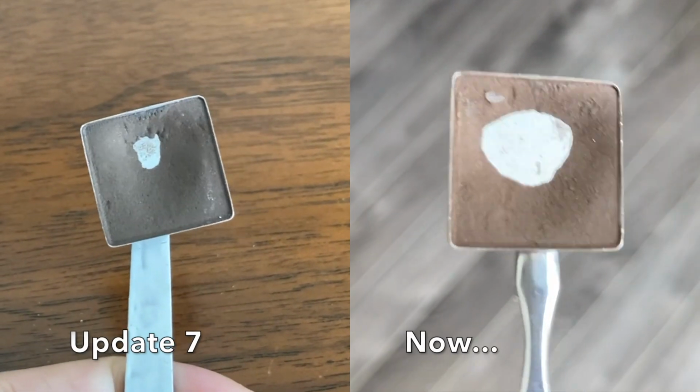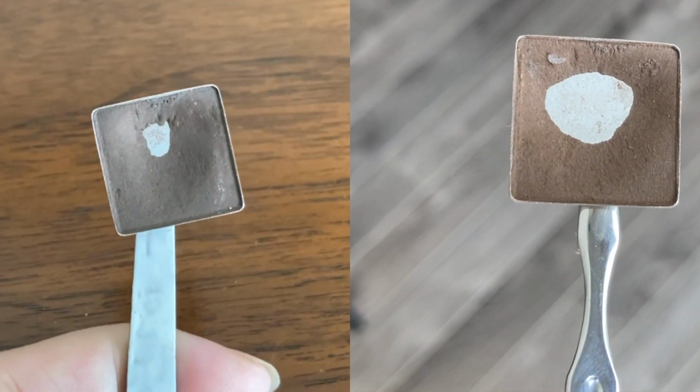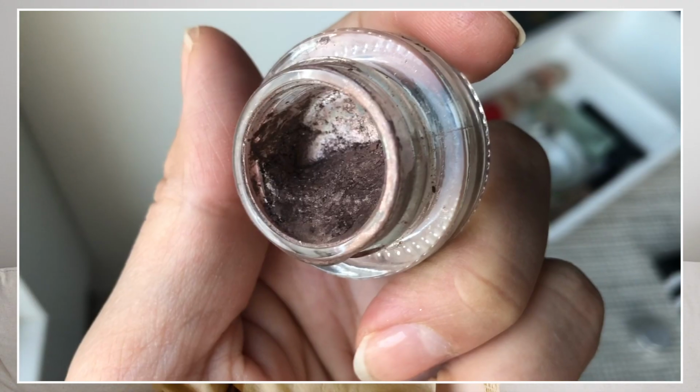I reach for this shadow all the time to fill in my brows or to darken my outer V. I don't really enjoy this shadow for my outer V, but I use it because it lives in my everyday palette. This is how the shadow looks now. I am really pumped to finish this up in the next 2 updates, which may seem unlikely, but either way, it'll be good enough for me because I'm really excited to start using some of my other dark browns. Next, I have the Maybelline Gel Eyeshadow.